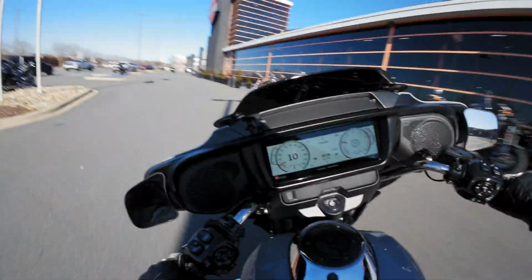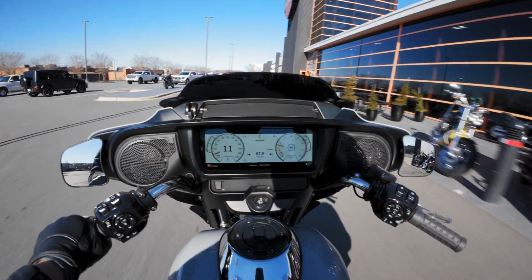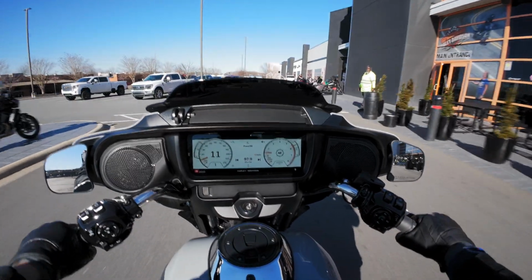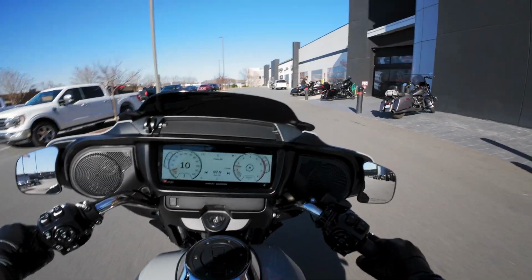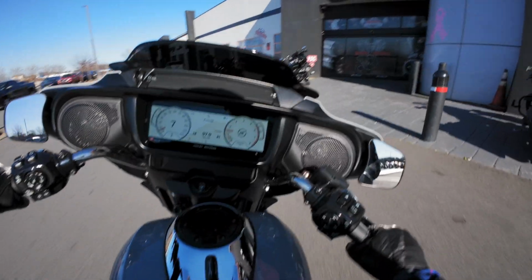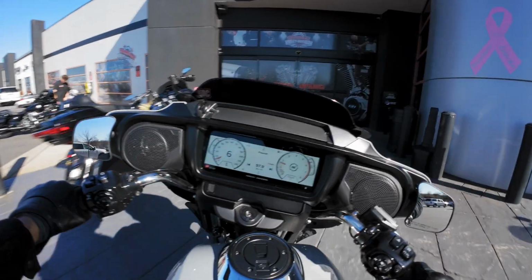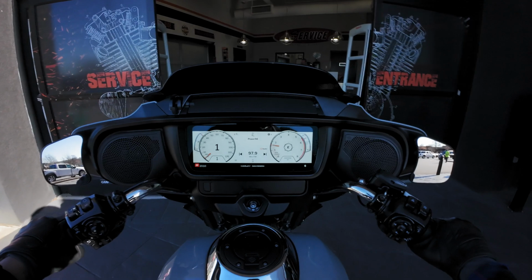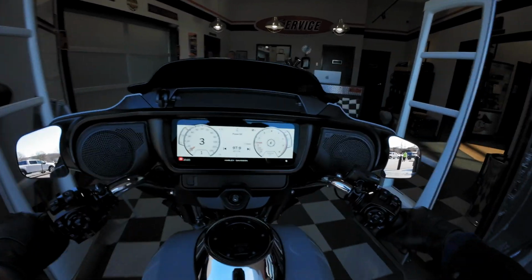Me, I'd say I'd give this an 8. I'd give this a 7.5, 8 as far as a motorcycle I would want to own. It's a great machine. It's a blast to ride. It's comfortable, it's light, it's nimble. It's everything you could possibly want, man. I'll see y'all in that next one.